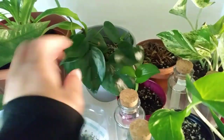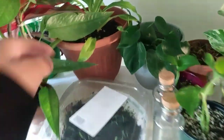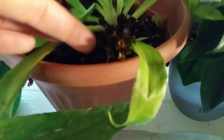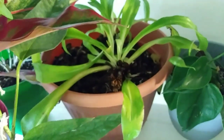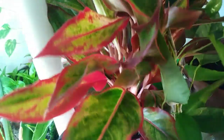So this right here is, of course, my Sweetheart Philodendron, another clipping that I grew. This is my orange spider plant. She's not orange right now, but here are the seed pods that I'm currently growing. The seeds that I have, they germinated, so now I'm going to try to grow a bunch of these mandarin spider plants. So right here is another Cebu Blue Pothos clipping.